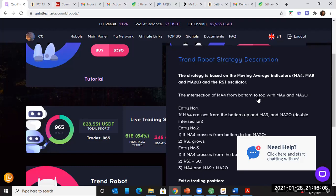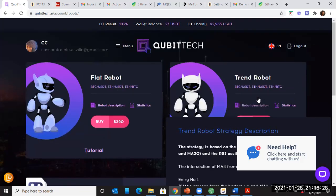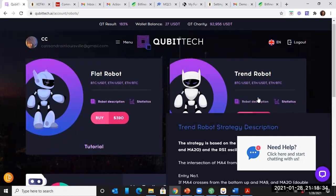So this robot is designed to notice when there's a trend going up, and it's going to put you in a position to be able to ride that trend. And then it's going to exit before it goes to the peak and it drops you off. That's what this robot does. This is the robot that I'm getting, because, based on the research that I've done on trading, I just think this would be easier for me to understand what it's doing.